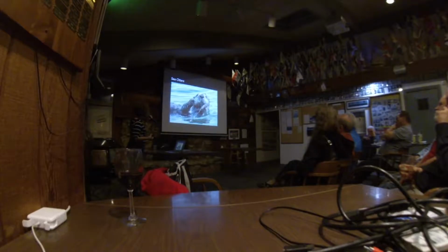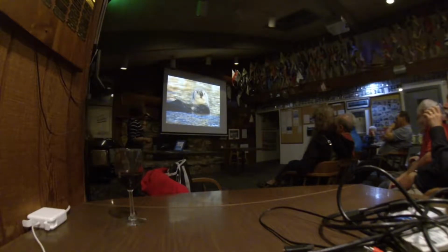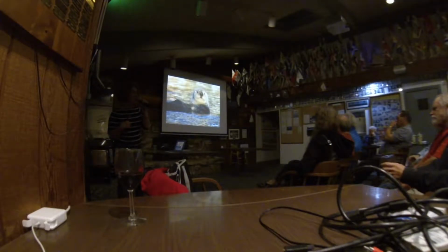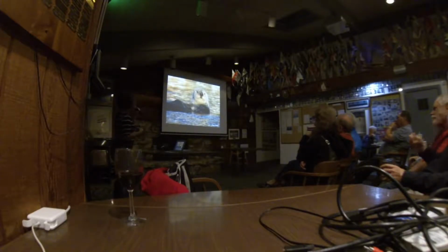So here you go, the sea otter. They have the thickest fur of any mammal in the world. It's a million hairs per square inch. And they rely on that layer of air that they keep in their fur to insulate them and keep them warm. So if their fur gets soiled, then they can die of hypothermia.